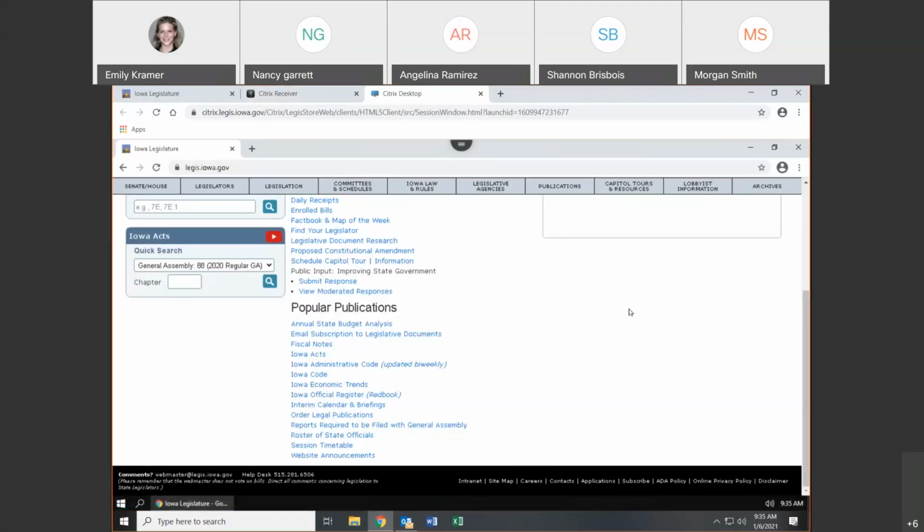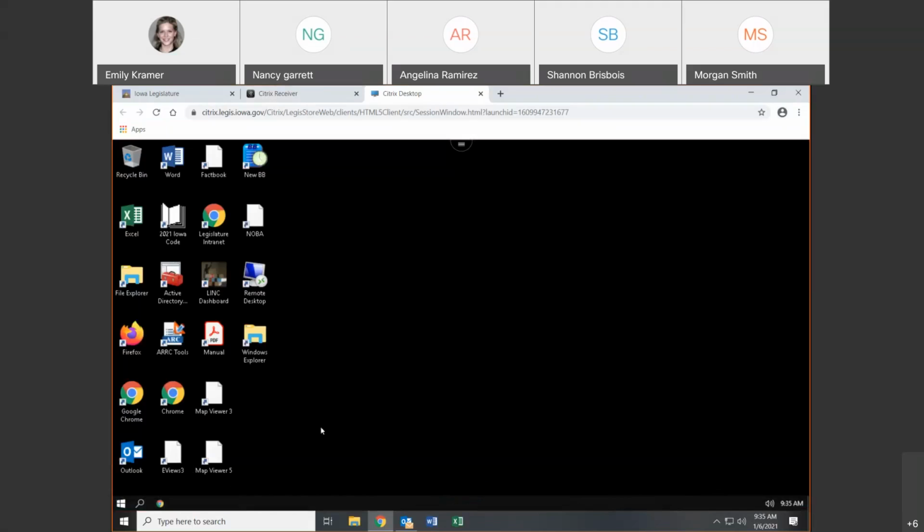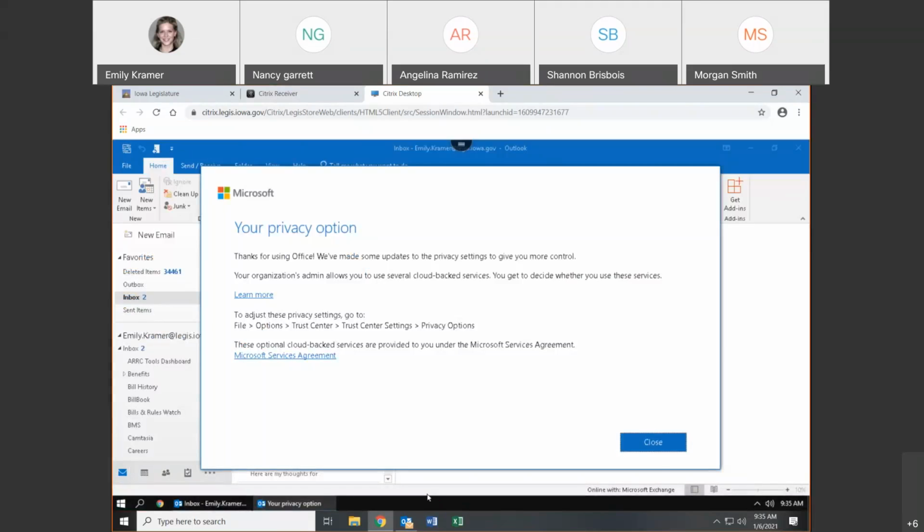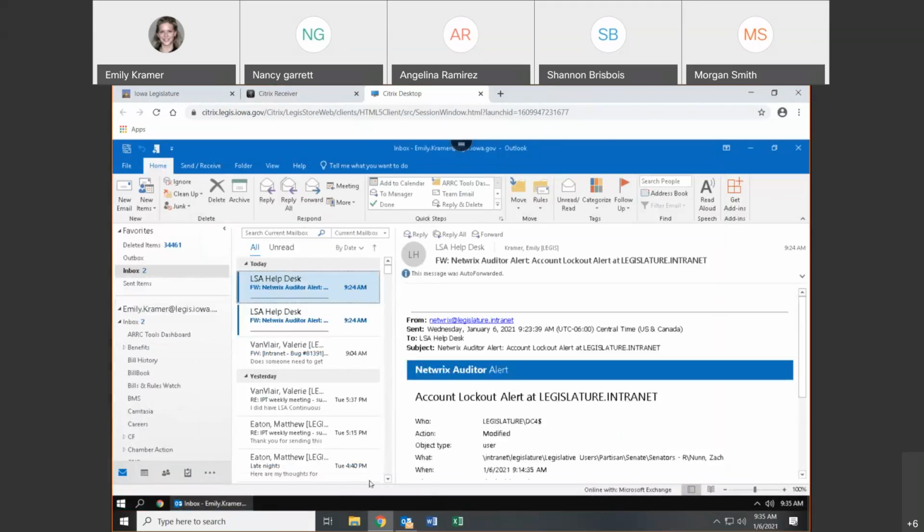You will notice that within Citrix, it's kind of a box within a box. So if I were to close this, I'm going to close out of Citrix. What I would want to do is close down this X to return me then to the Citrix desktop. Again, I have access to my legislative email by clicking on Outlook. And in this case, unlike webmail, this is going to look exactly like it does here at the Capitol. So if you like the look and feel of Outlook, you'll want to use the Citrix option to get to your email. Again, if I want to close this down, I'm going to close this little X here.